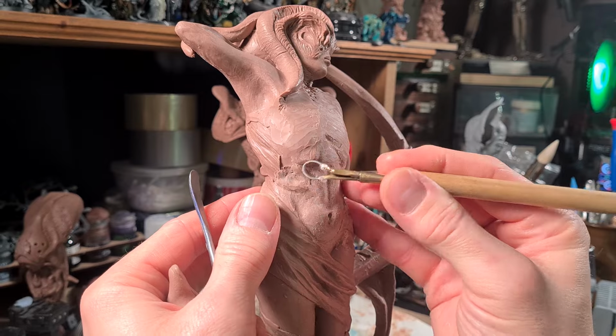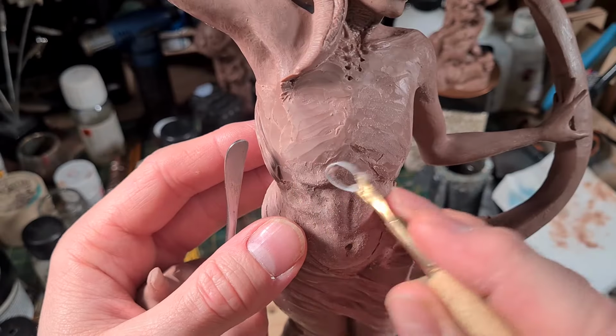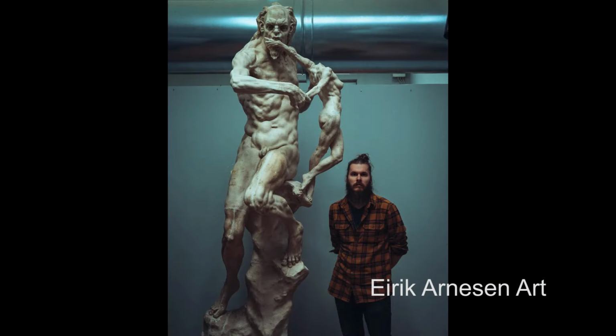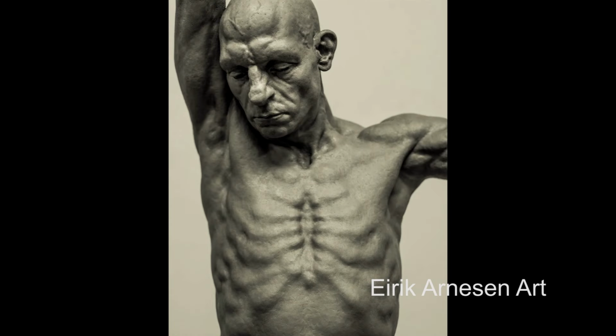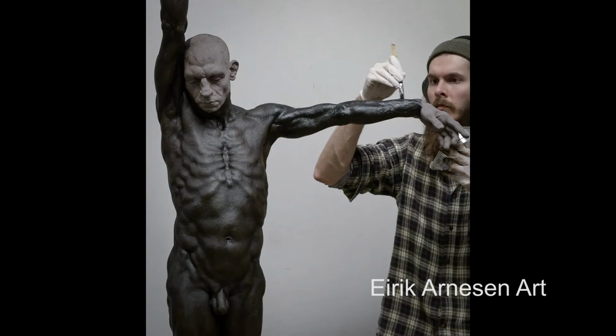Now what I'm doing here is coming back and further refining the musculature of the sculpture. I need to mention Eirik Arneson, who you can see here. I found this guy on Facebook, and he's a sculptor from the Florence Academy of Art, and as you can see, the stuff he's done is absolutely incredible. It's got that classical look to it, where the muscles are accentuated, perhaps a little bit more than they are in reality. Although all this stuff is anatomically correct, it's just that little bit more accentuated.